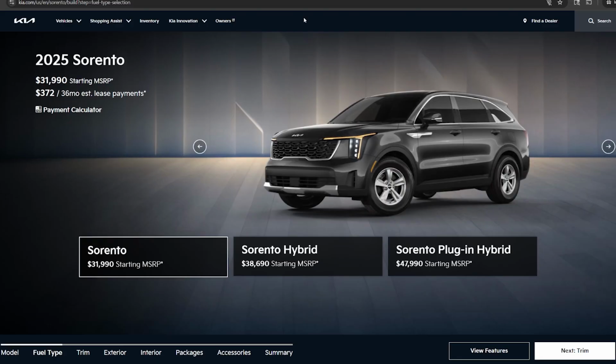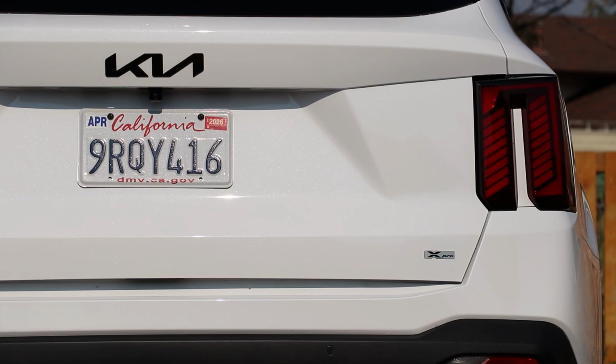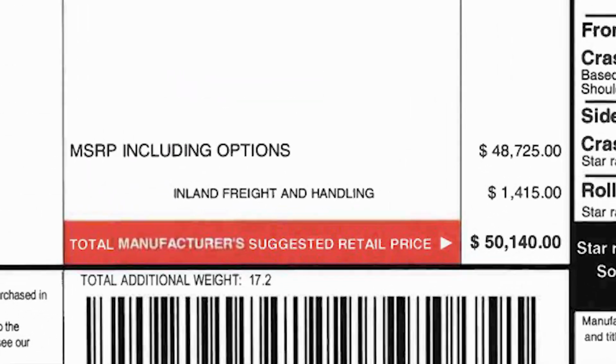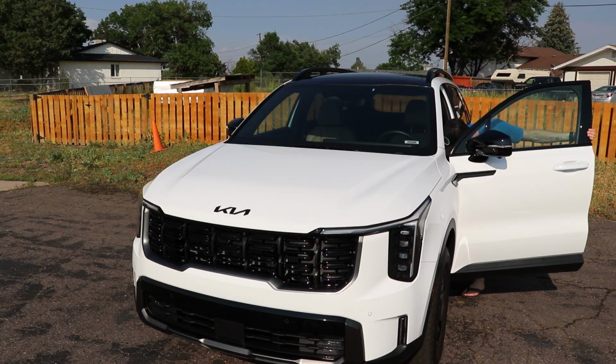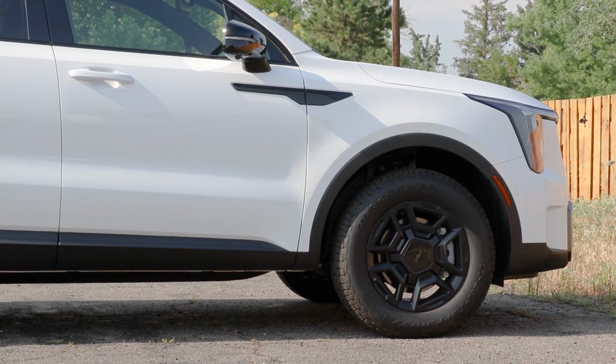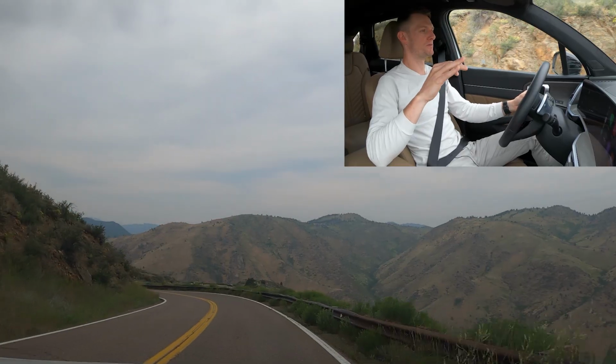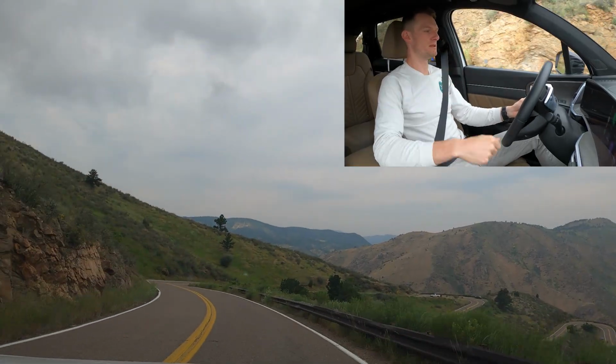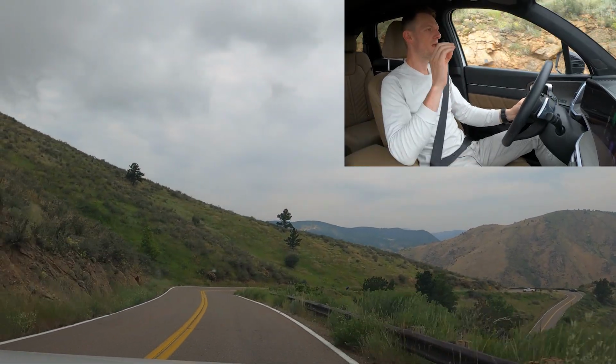It starts at about $32,000, and this one, the higher-end X-Pro SX Prestige, clocks in at just over $50,000 after destination. I'm going to be showing you all the features of this new Sorento, including what makes this X-Pro a bit different, and finally we'll wrap up with a road drive where I'll share where I think your money is best spent in the Sorento lineup.